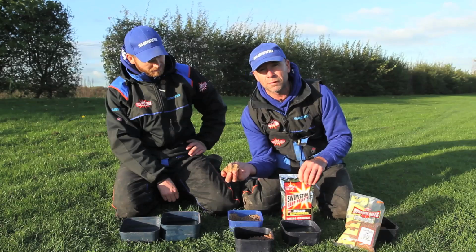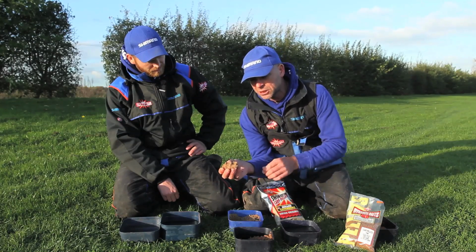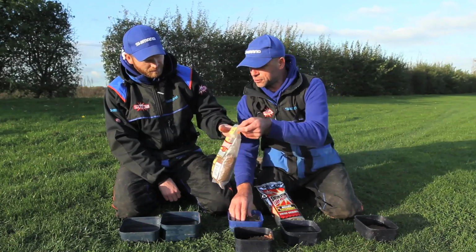And even when you want to feed them in a pole pot, in a little nugget, you'll find a milled expander ground bait will actually help bind the pellets for whatever use you need them for. So that's how I do my pellets. So how do you do yours, Rob?